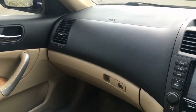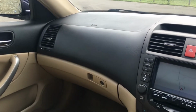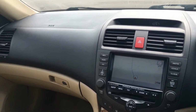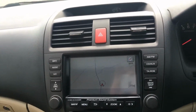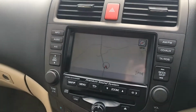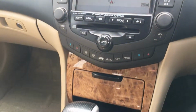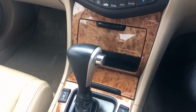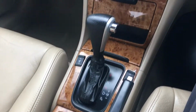This car's in absolutely superb condition in here. Plastics in wonderful order, really beautifully built cars. Sat nav, you can see there, fully functional. Just going to pull the blind across so it takes away some of the glare. But all the switch gear, absolutely superb. But as I said, you really need to come and see it to appreciate just how well this car's been kept.